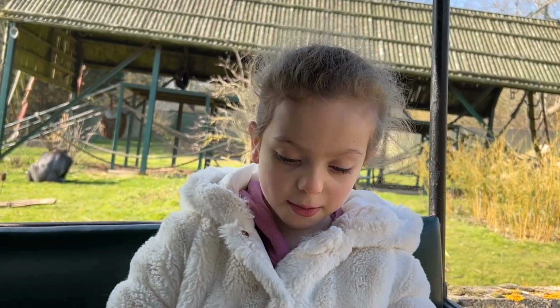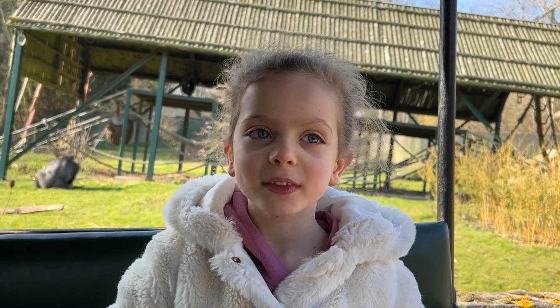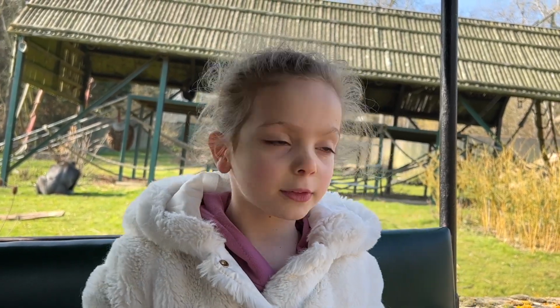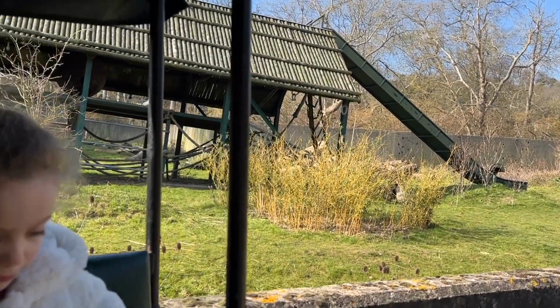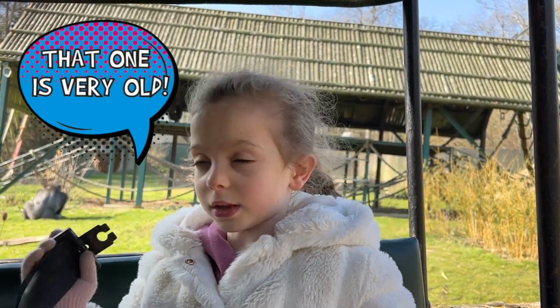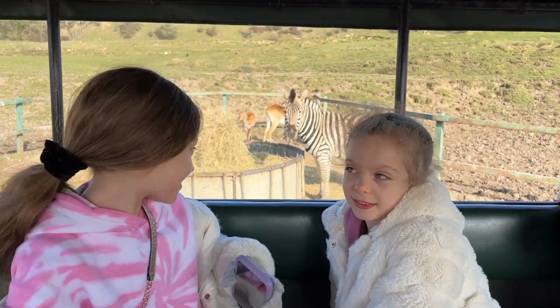Right here they have a course they could go on if they wanted to do gymnastics or something. That gorilla is not even moving, because male gorillas don't really move that much, because I think that one is very old. Okay guys, we're really up close to a zebra.